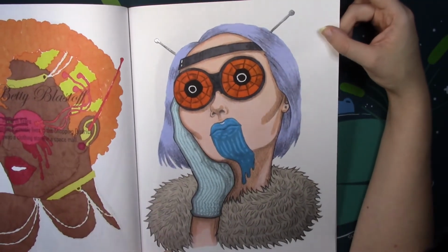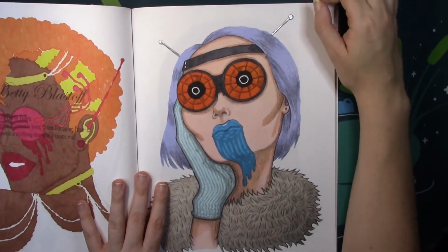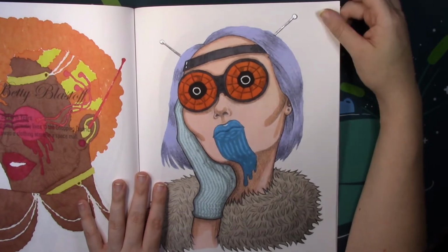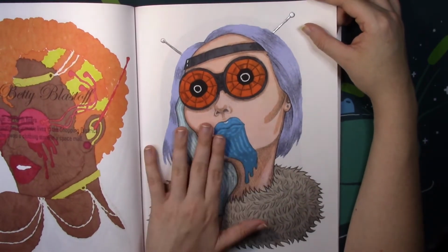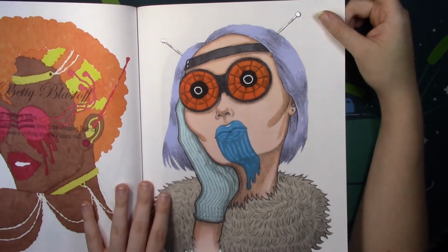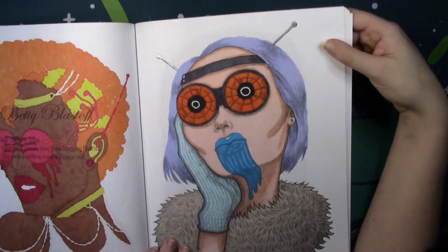1950s, 1960s to me. I gave her, it's not silver hair, it's more of a light purple color, but it is kind of showing up gray on camera. This fantastic slime that her lips turn into that is blue, and then her wonderful orange goggles there, and her little antenna, which are glittery.